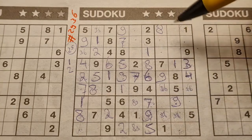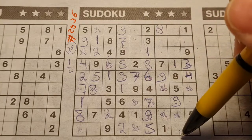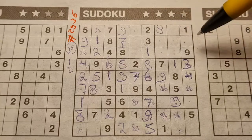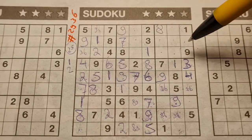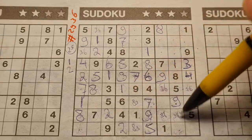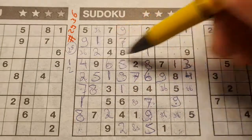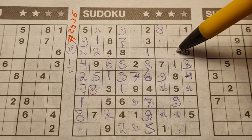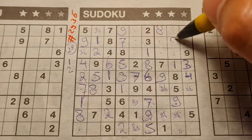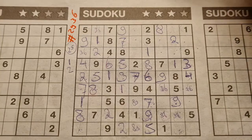All right. In this column, 1, 2, 3, 4, 5 missing numbers. One of the missing numbers is 2. We see here 2, no 2 there. Here 2, no 2 there. There 2, no 2 there. Here 2, no 2 there. So the only place for the 2 should be there.